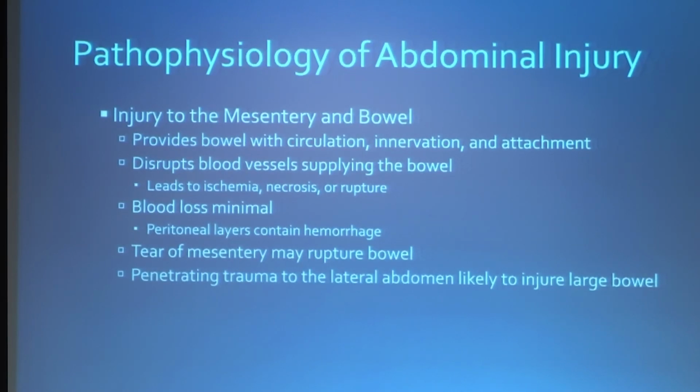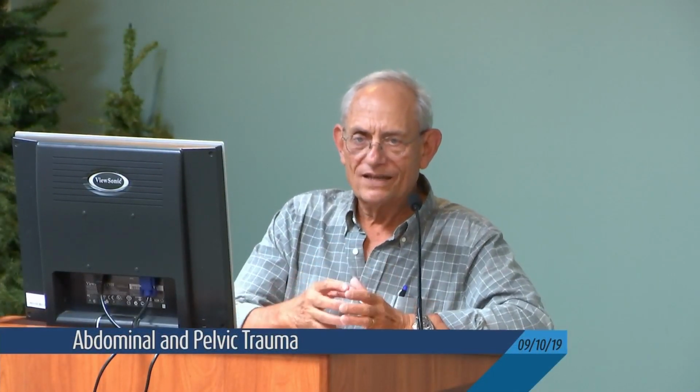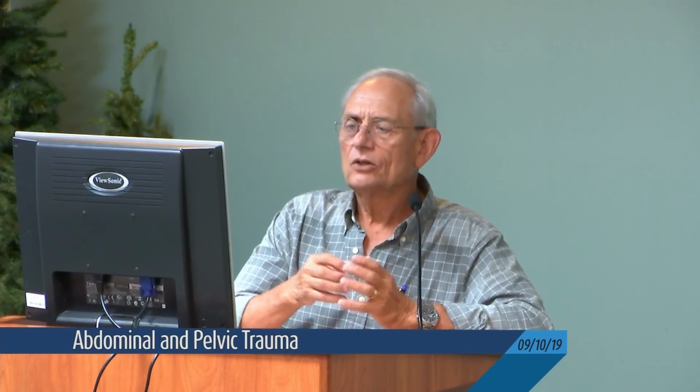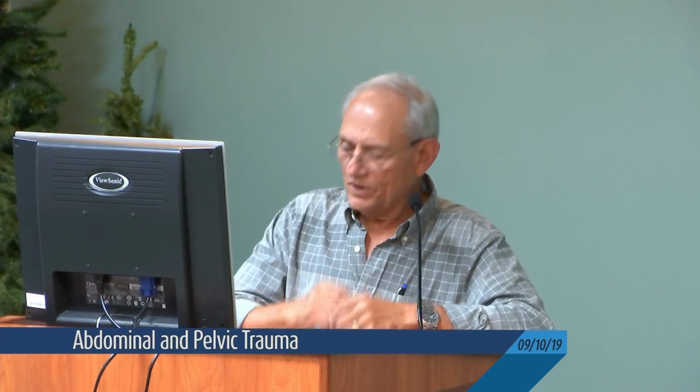Penetrating trauma to the lateral abdomen will likely injure the large bowel, because the large bowel ascends, then dives across underneath the diaphragm basically, and then descends on the left side. So it's bigger, it's kind of gas-filled often, and it can easily be injured.